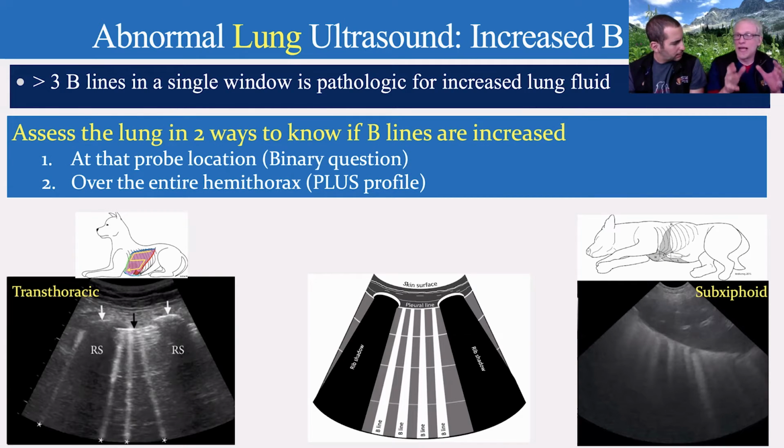Yeah, so we look at and we answer the binary question at each window we scan. Do you have more than 3 B lines? Yes or no? Okay. So in this example here, do you have more than 3? Yeah, absolutely. That's 1, 2, 3, 4.